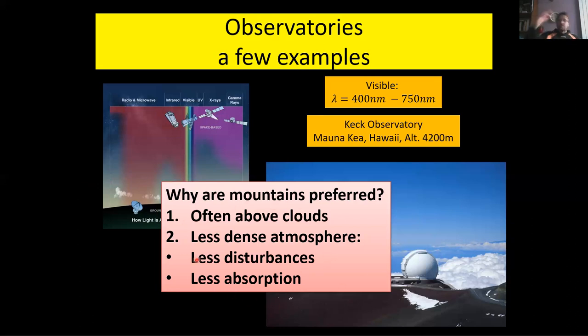Then the next thing is, on a mountaintop, you usually don't have too many neighbors. The few goats that run around, but they don't have lights on at night. You don't have stray light. If you want to do this at Coats Observatory in Paisley, you have massive problems because Glasgow Airport has lights on all night long. Street lamps are a massive disaster. You don't want to have light around.